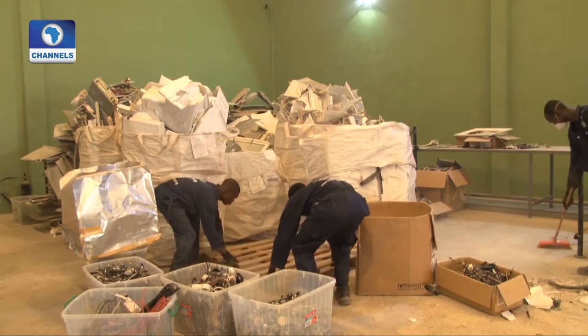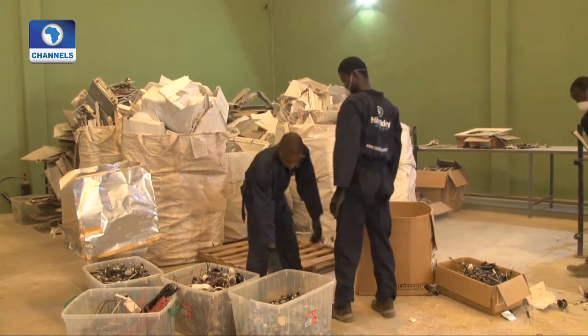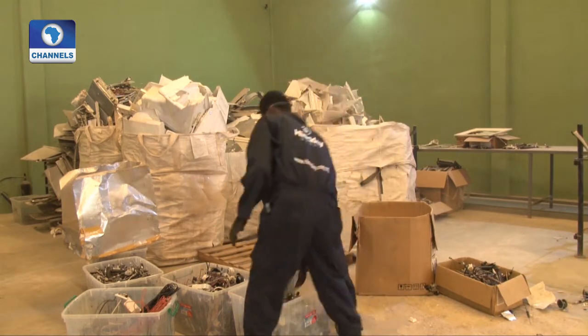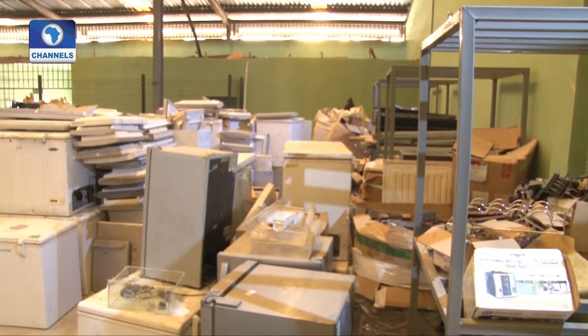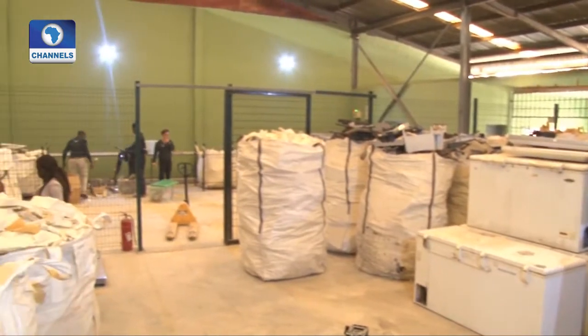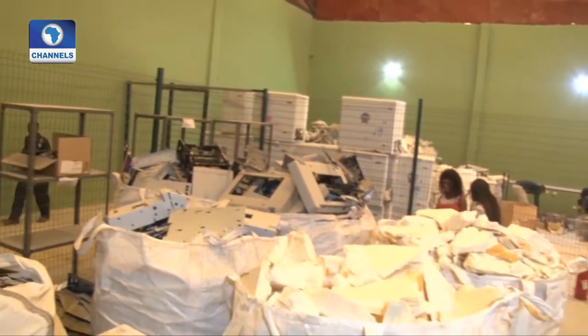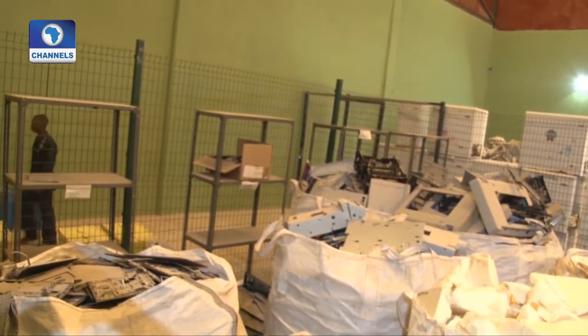The recovery of these precious metals is no small issue. While a modern recycling facility can recover as much as 95% of gold, in developing countries, the crude dismantling processes employed may recover only 50% of this precious metal. Overall, the current recovery rate of e-waste for processing is quite small.